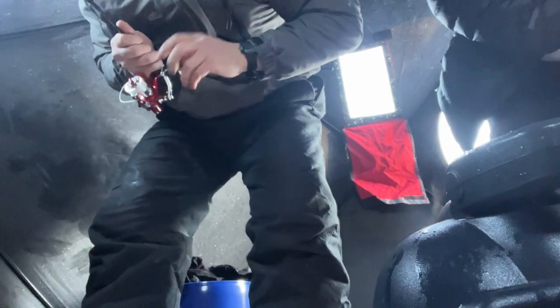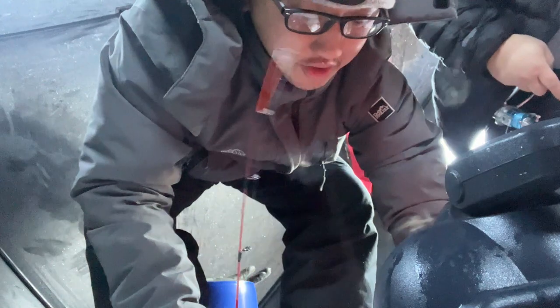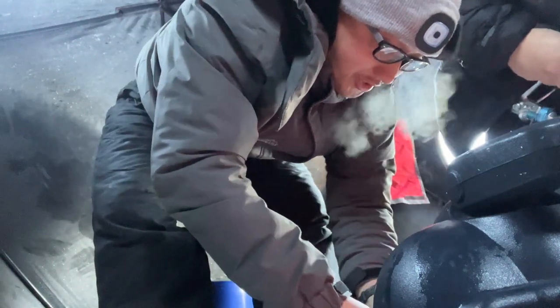Oh, there it is, right there. Fish on, fish on. What? Right there. Oh, so this is Arctic char again. Another Arctic char.